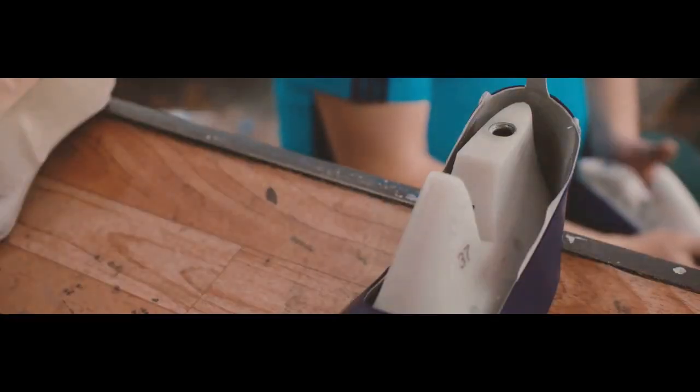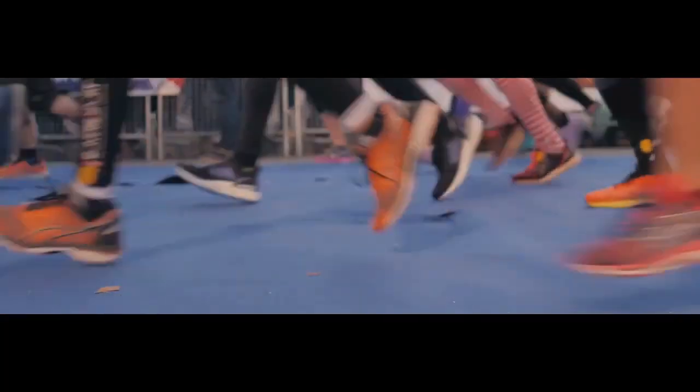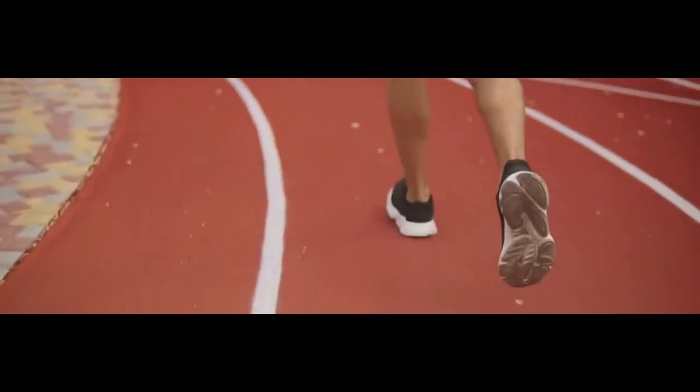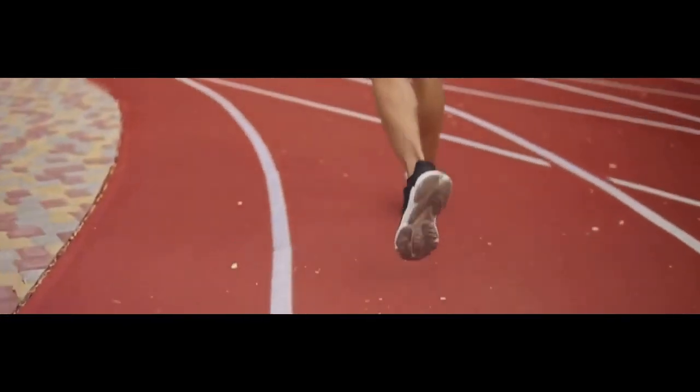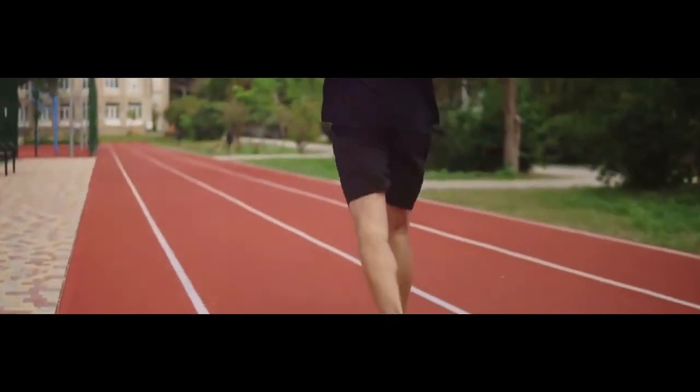In this exploration, we'll dissect the anatomy of a Nike shoe, examining the factors that contribute to their premium price point. From the sole to the laces, every component plays a role. From their origins on the track to their current status as a global phenomenon, Nike has consistently pushed the boundaries of athletic footwear. The brand's history is rich with innovation and iconic moments.